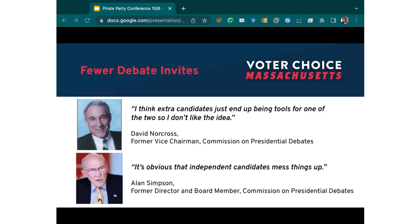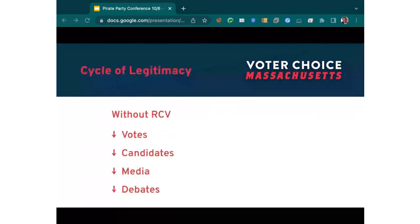So what do we have here? Without ranked choice voting in place, we have a system in which minor party candidates are deprived of votes. They're deprived of candidates in some cases. They're deprived of higher quality media coverage, and they're deprived of debate invitations. And this has an effect of sort of a cycle of delegitimacy that's hard to break out of. And we're trying to break out of it.